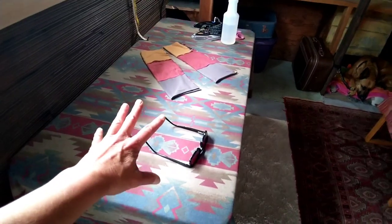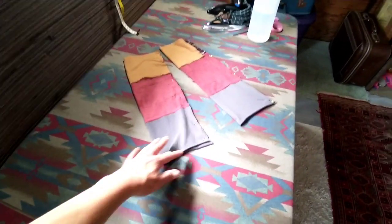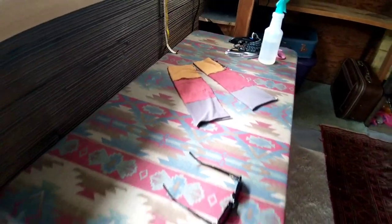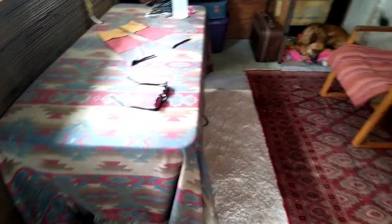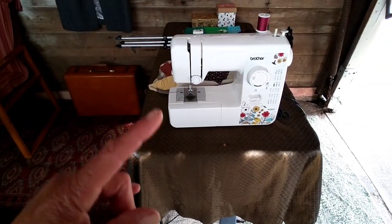At my main table, I just lay out the fabrics, do the pinning, do the ironing, and it's a really sturdy table, actually, that she let me use, the lady. And then here's my flimsy Walmart table, and I just have the machine here. Yeah, so that's about it. I just wanted to show you my new sewing studio.